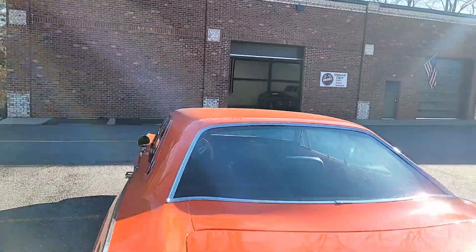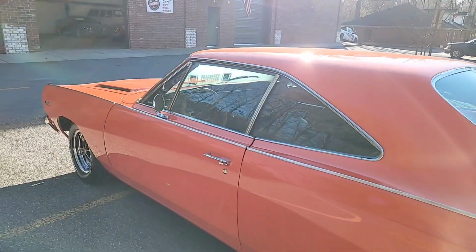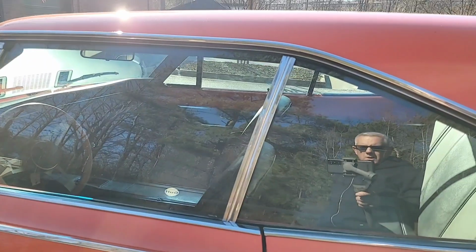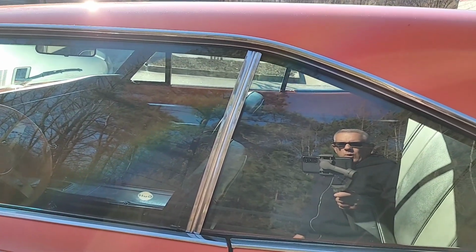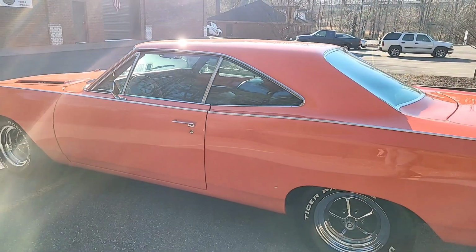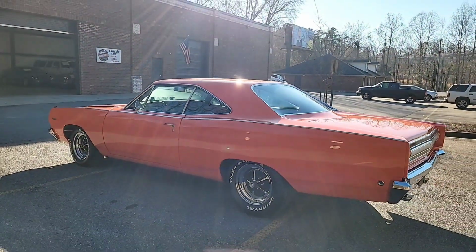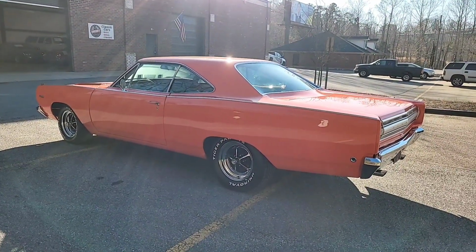So no real B pillar on these cars, that's why they call it a hard top. A pillar up front, and usually you have a B pillar right here between the front side window and the back side window. But if we roll those windows down, you just have one continuous opening. That's what makes it a hard top and the most desirable body style for not only this muscle car, but most of them. Some guys do like the post, each to his own. I like the hard top.